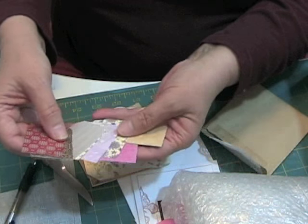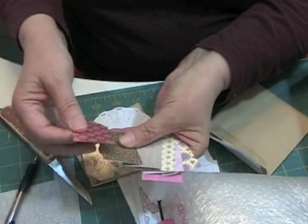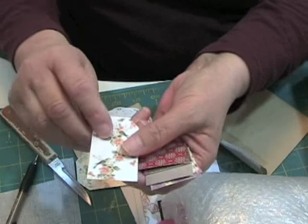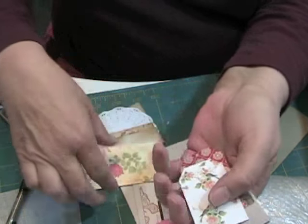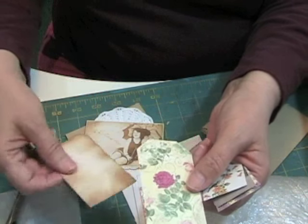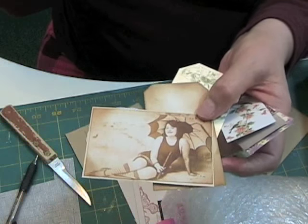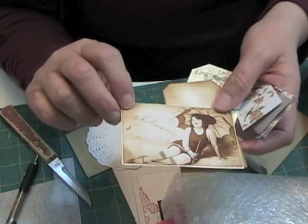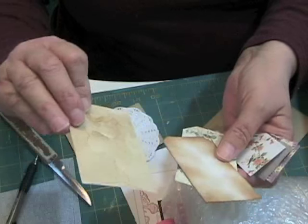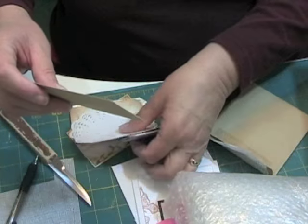I love bright colors. Just all kinds of colors. Oh, those sweet birds. Prints. And here's some larger tags. I have some Graphic 45 paper with some bathing ladies. That is cool. And she sent a couple of doilies. Oh goodness, there's another.